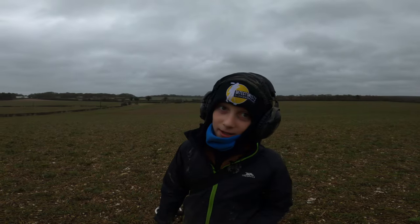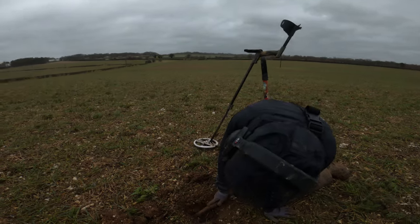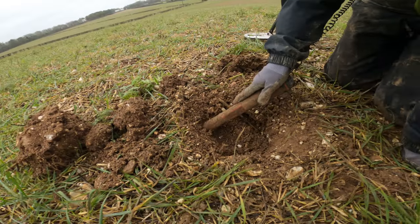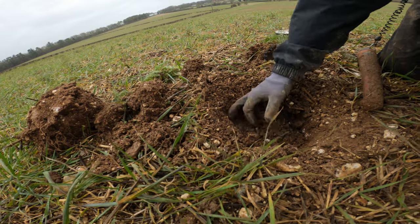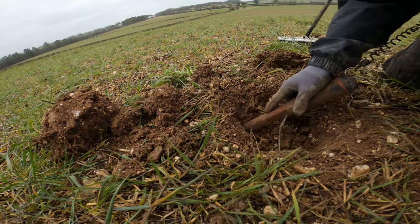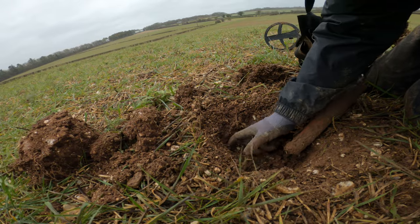Right, everyone, after that lovely event, that massive spoon, it's like that big. Massive spoon, really is. I've got a nice signal just coming up the field. About 71 this. So, you never know, this might be something of interest. Probably a shotgun shell. But you never know, could be a little Roman that we've all been waiting for. Come on. Oh, that's it there.